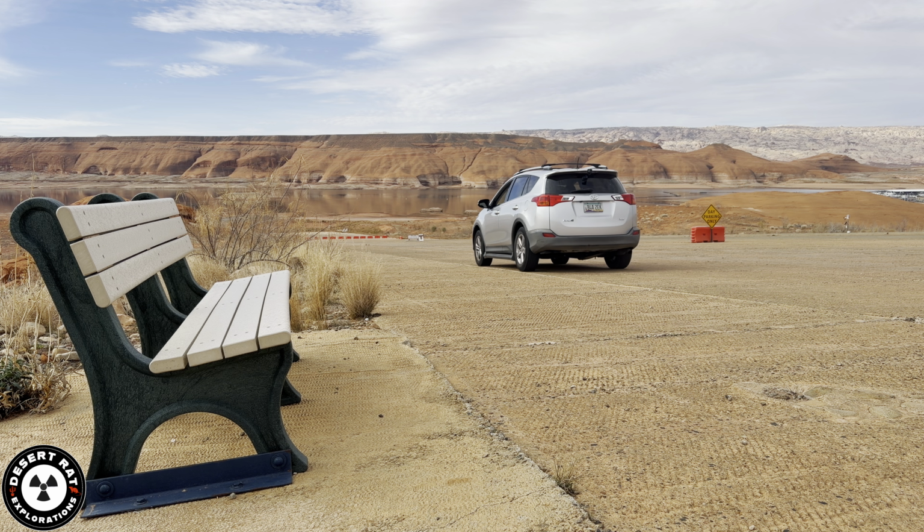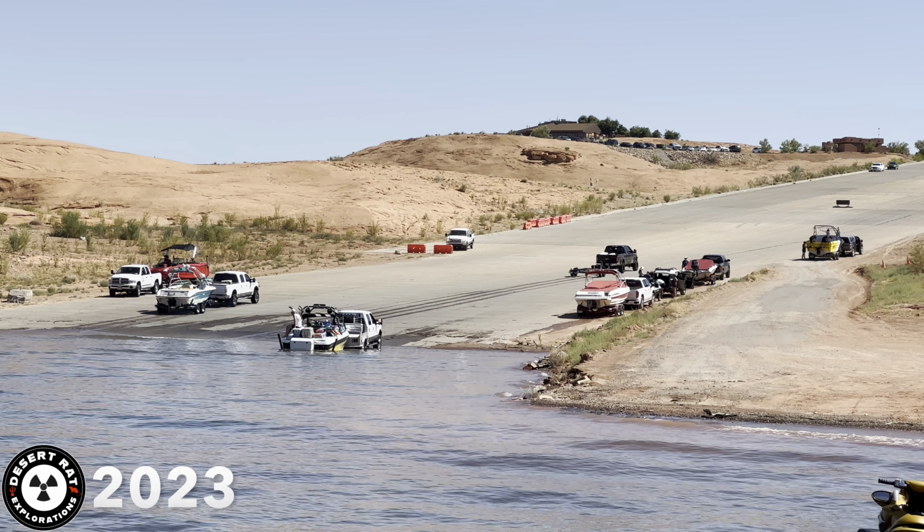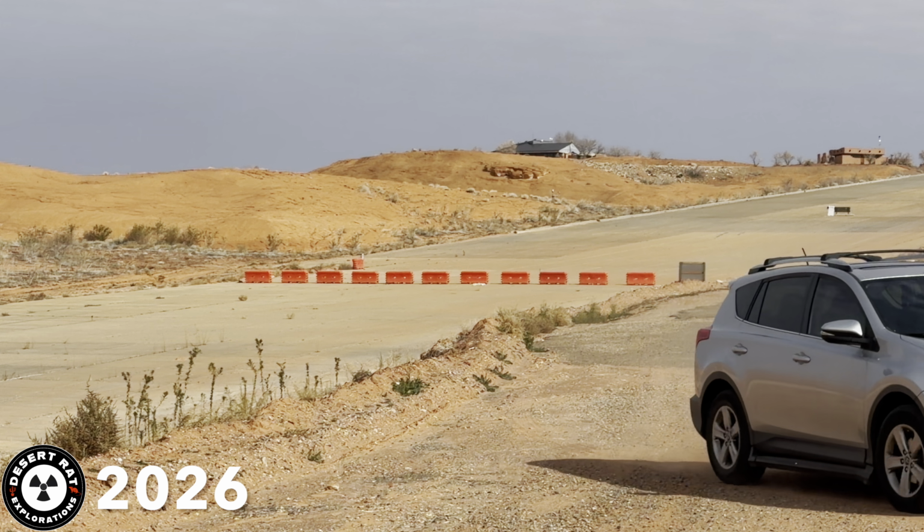Bullfrog is closer to the population centers of Utah and Colorado. A lot of people who visit Lake Powell come to Bullfrog. Because of that, this area is an important place to see the conditions of Lake Powell.